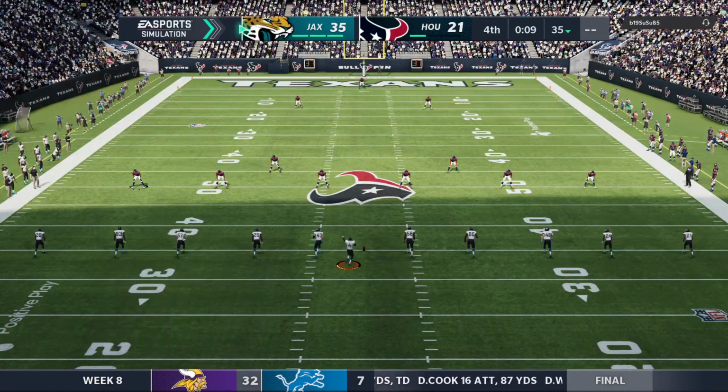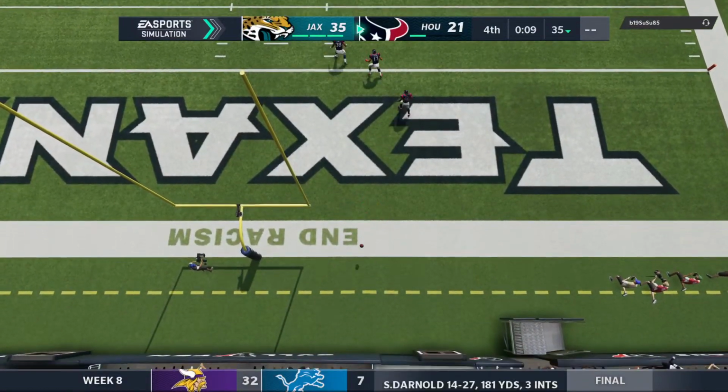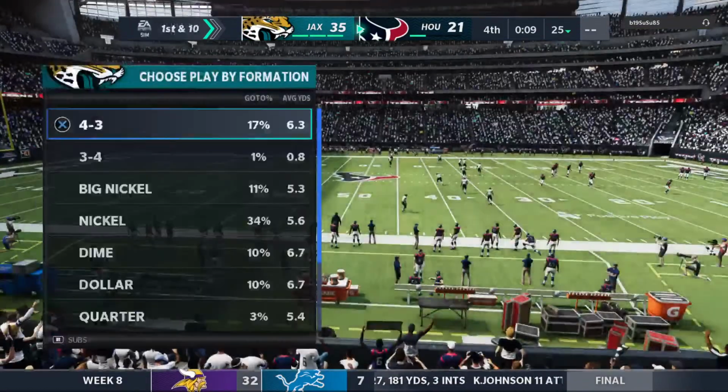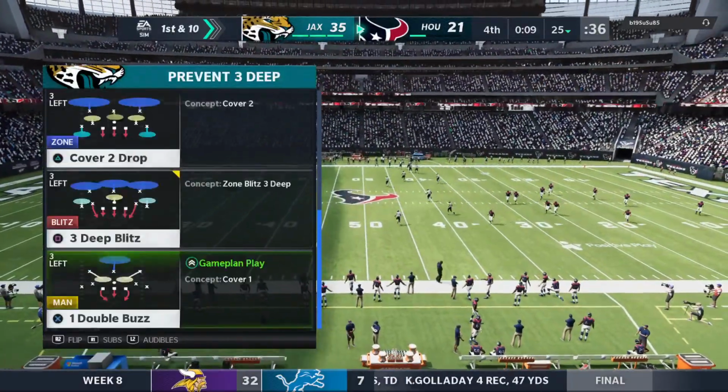And Lambeau now, after the touchdown, he'll kick this one away. And this will not be returnable. It's out of the back of the end zone for a touchback. 25-yard line.